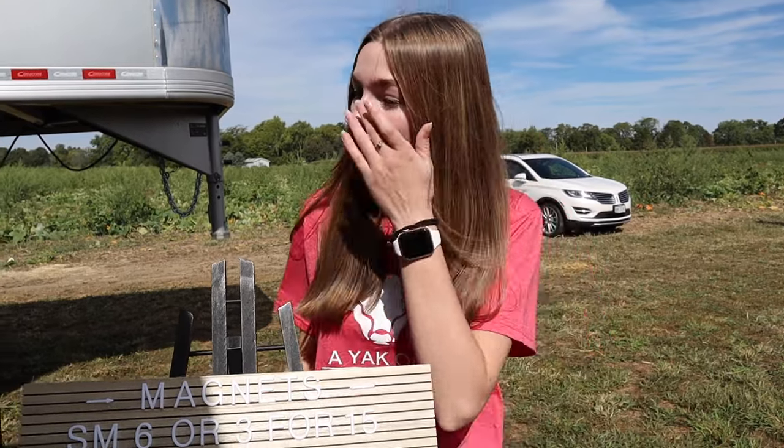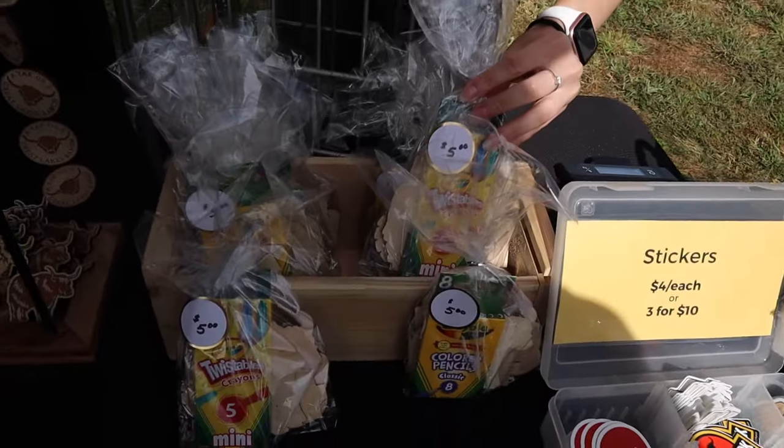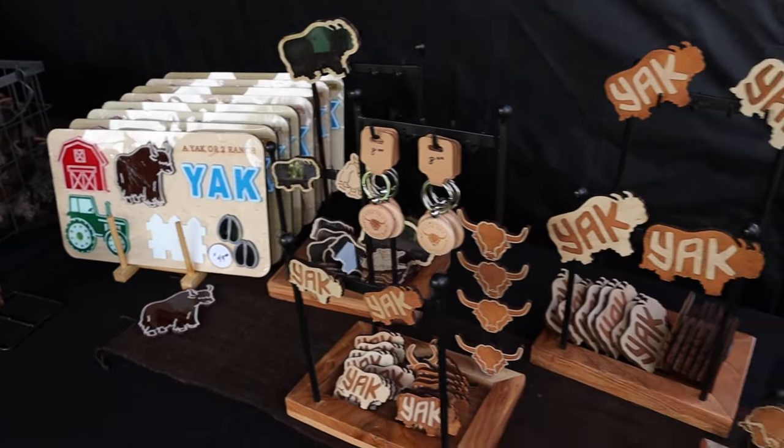And this is Ashlyn, and you made the magnets? Yes. What else did you make? The keychains? I made the magnets, the keychains, these little kids' coloring pieces, and those yak puzzles. And what inspiration did you get to put the yak fiber in the magnet? That's really clever. I'm not really sure.